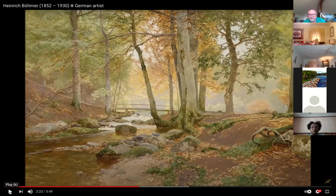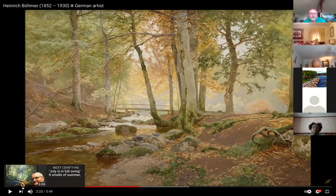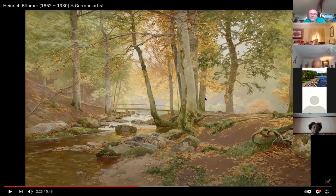Here's another example, okay. And he's using the same devices in most of his painting. It doesn't change from that recipe or that formula very often. But usually the foreground is more in shadow, and that sets up a contrast in value with the background that he keeps generally more muted and lighter.